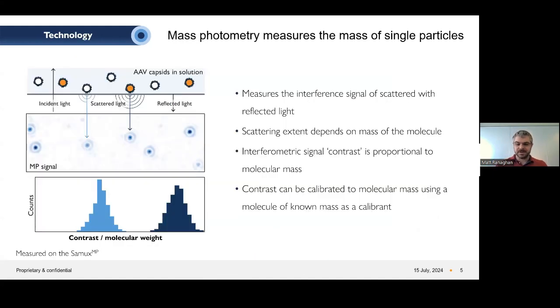We strongly believe that mass photometry can fill the technology gap for fast and easy assessment of the AAV empty-full ratio. To explain this further, let's start by looking into how we measure the weight of molecules using light. We measure AAV particles in solution by looking at their light scattering properties when a particle lands at the glass interface. Every single particle leads to one specific dot, giving us single molecule resolution that is represented as counts in the histogram shown here at the bottom.